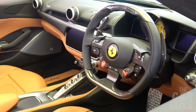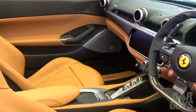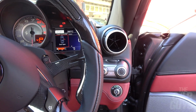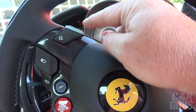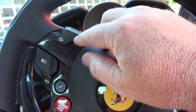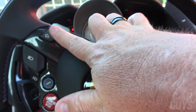So let's take a look inside this new Ferrari Portofino and just show you the cabin and then have a look around the outside of the car. So steering wheel, this one's got the carbon pack on it, and you can see it's pretty festooned with controls. New indicator buttons from the GTC4 Lusso, and the way they work is that you can press it lightly for 3 indicator pulses, or you can press it firmly to leave it on, or you can press it and hold it to keep it on.